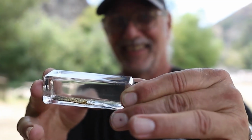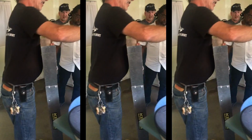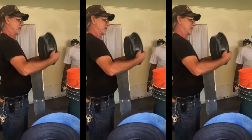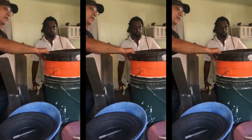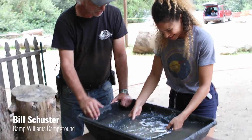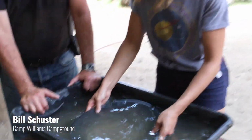But it would just be our luck that we ran into Bill Schuster, whose family has owned property in the mountains for a really long time, and he really showed me how to properly pan for gold. See, the first thing you gotta know, you're gonna get wet, so don't worry about getting wet.